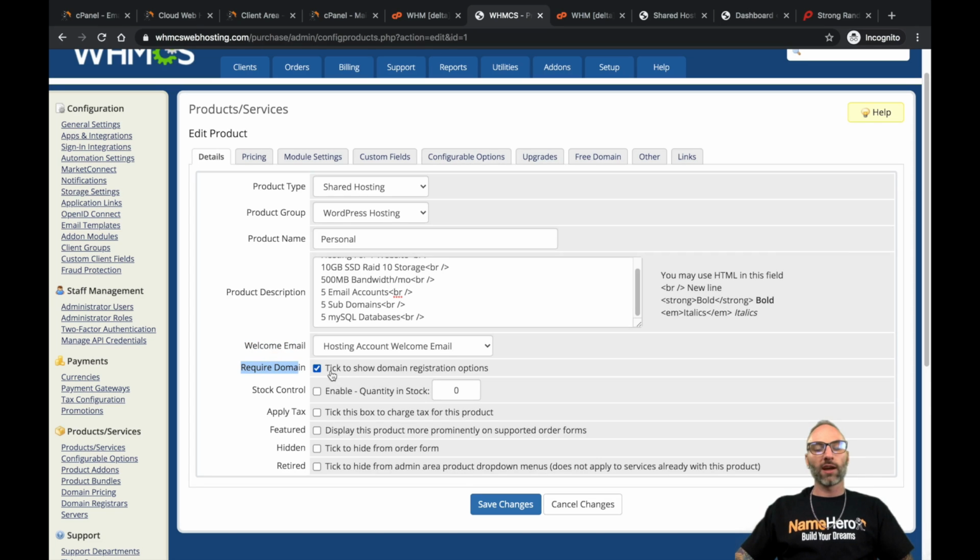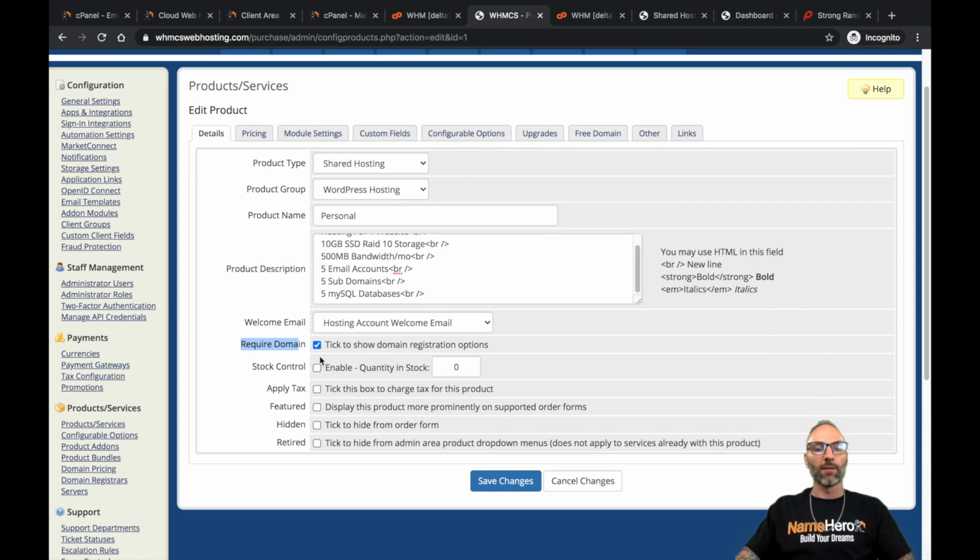Require domain. So this means when a customer buys this package, they have to have a domain name with it. And of course, that's got to be checked because the customer has to have a domain with their package. Now, if you did not set up your Enom account in our setup wizard, you're going to want to make sure that's set up before you can offer that. So keep that in mind. Stock control, you can keep that disabled. That's if there's a limited number.